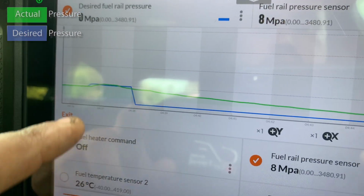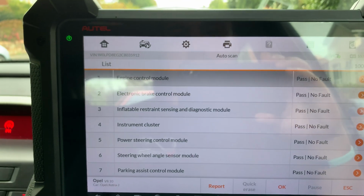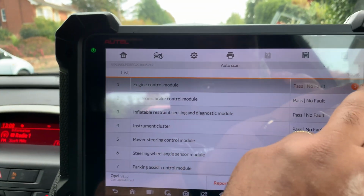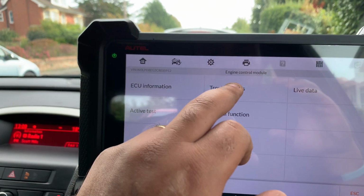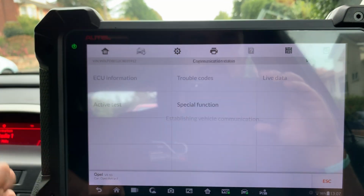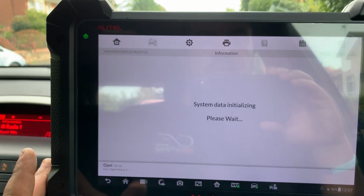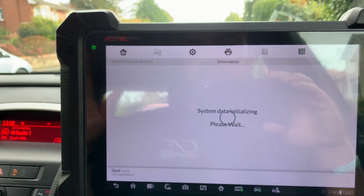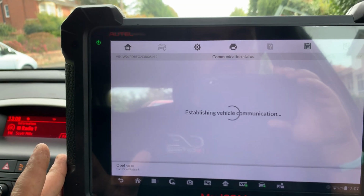So obviously I'm gonna turn the car off, the pressure's going down, and at this point I'm gonna start the car, turn the car on. I'm gonna go to engine control module. Okay, trouble codes, as you can see, no trouble codes at all. Live data, so we're gonna look into this fuel system again, and the car starts surging, especially when it's cold.